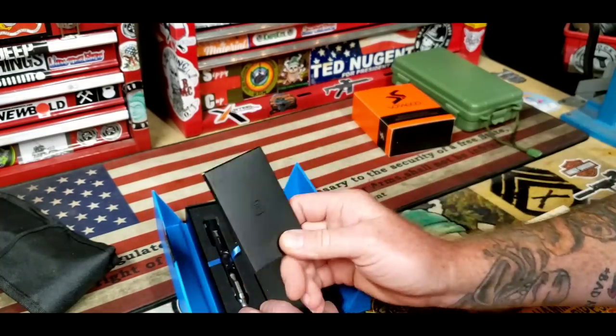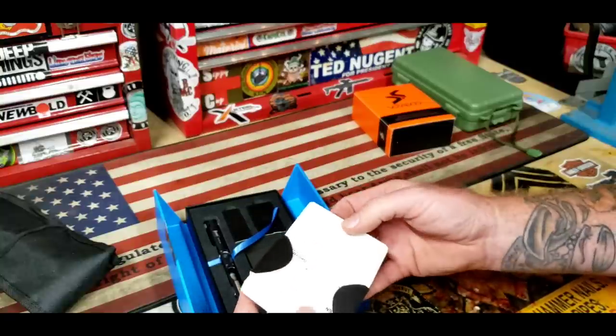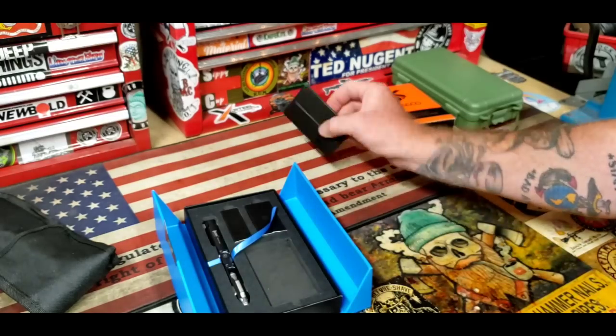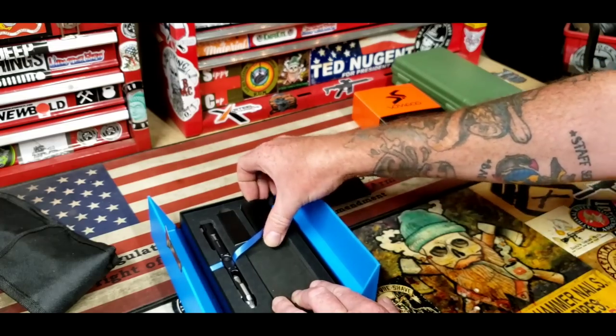You have like, this is your instructions. Oh, I thought it was gum. I know, I thought it was gum too. There's your instructions on how to operate the pen. You need instructions. I need gum. You need some gum, huh?